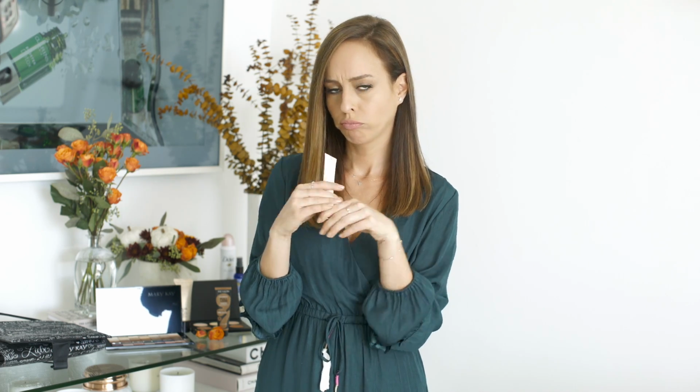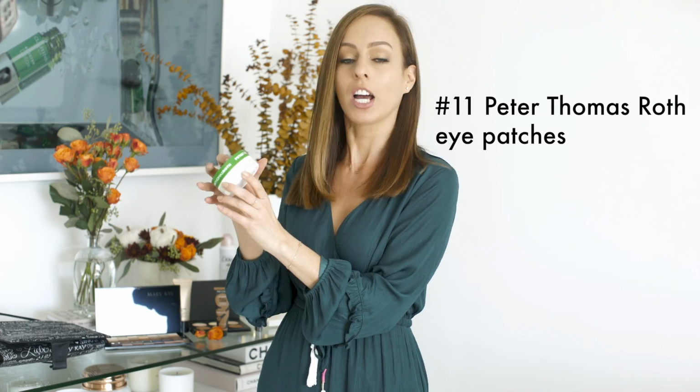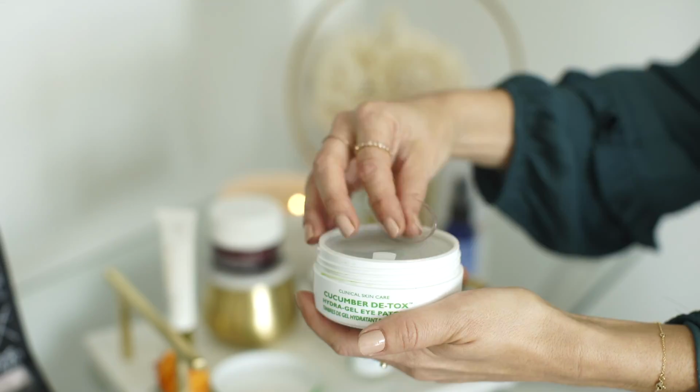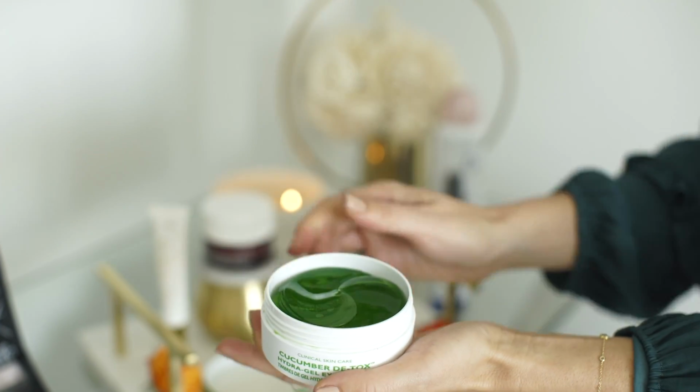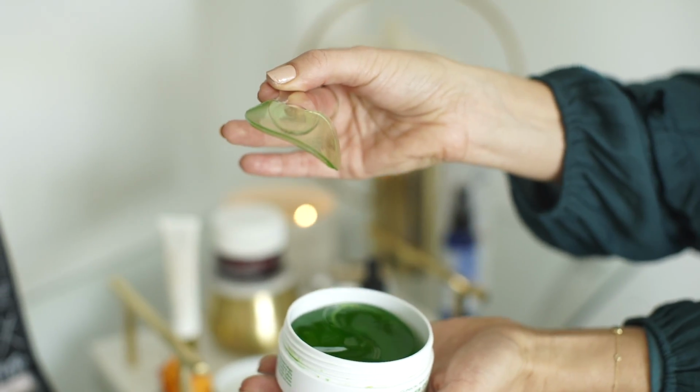This one's almost done. Product 11 is an eye mask that I use almost every morning. It's Thomas Roth Cucumber Detox Hydrogel Eye Patches. So I keep them in the fridge, and they're these like jelly little green eye patches that are so amazing, and they feel so cooling under your eye. It gets rid of puffiness, and it just feels really great. It helps wake me up.